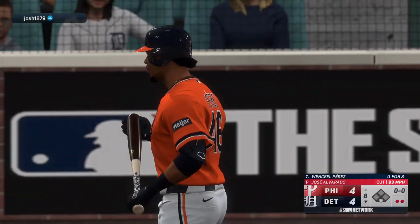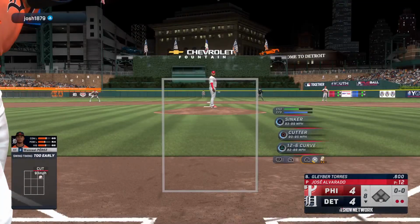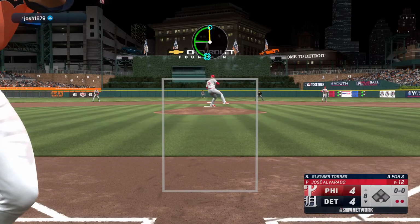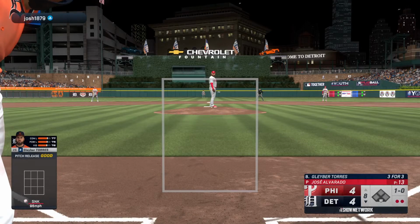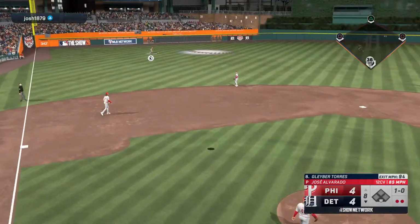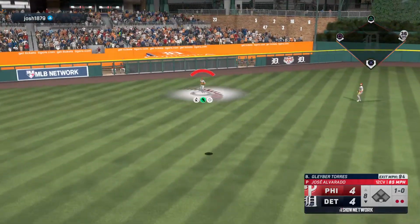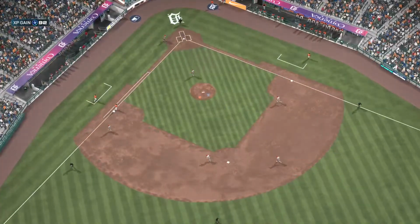Up next for the Tigers, here is Gleyber Torres. 3 for 3, doubled twice and a single. That's a ball. Lifted in the air, left field, pretty well struck. Kemp under it. And that is the third out of the inning.